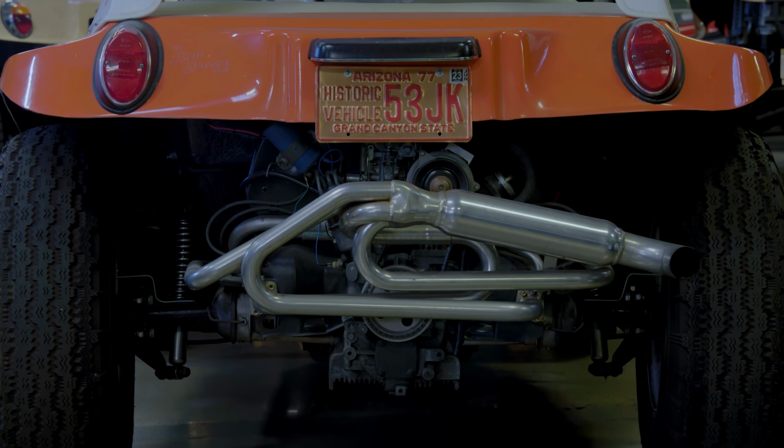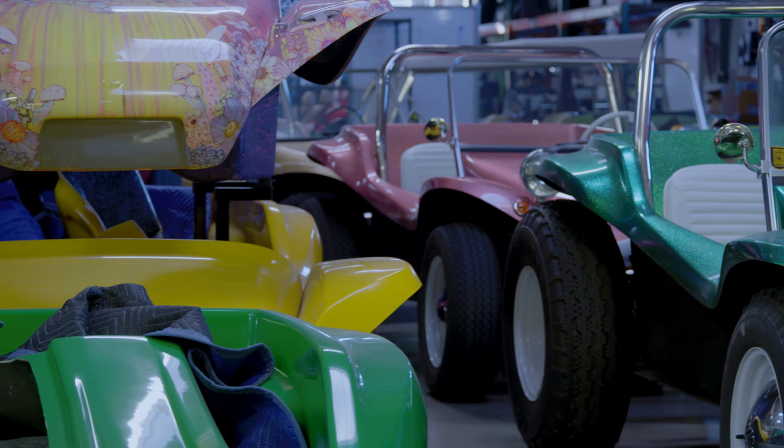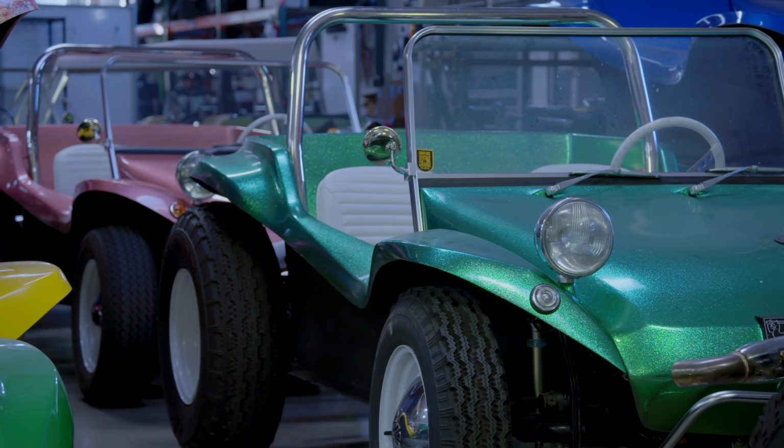I'm Paul Montesano, the Senior Director of Supply Chain here at Meyers Manx. What we do here at this facility is all of the kit production and special custom car production. It's what we call the legacy side of it. It's all the classic Manxes, the new remastered Manx kits that we're selling, and the Manxter 2+2 four-seater. All of that production is done here.